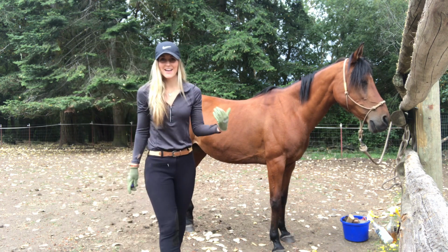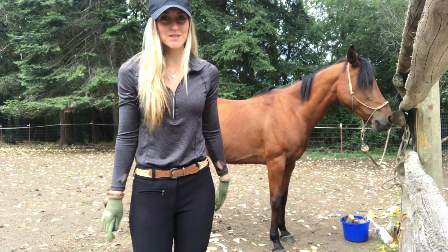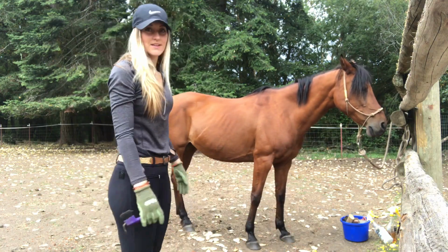She always does that. Every time I lift that back hoof, she always toots. It's disgusting and totally not ladylike.